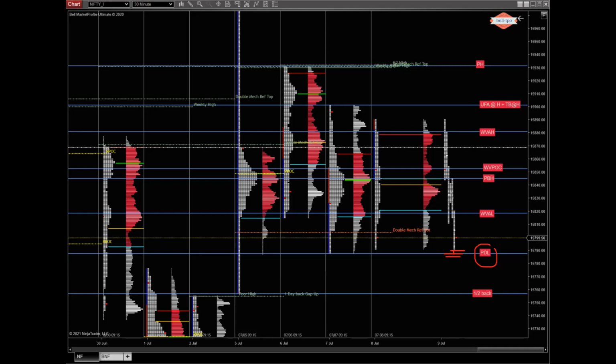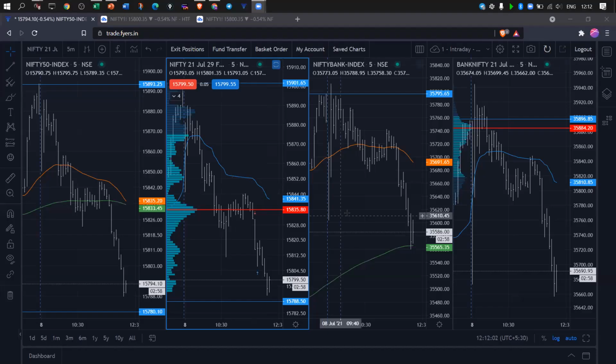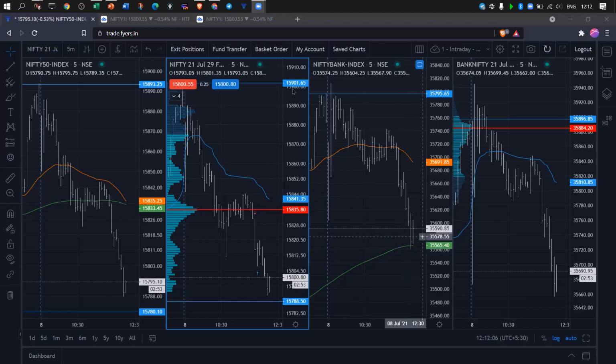Bank Nifty is showing some sign of strength, so I'll share my fires chart. This is the fires chart, and here we are seeing acceptance around the 200 EMA. Here we developed sideways around the 200 EMA and then a sharp rejection. So let's wait. This is the previous day low when Nifty spot. Here I'm just looking at 35,565.